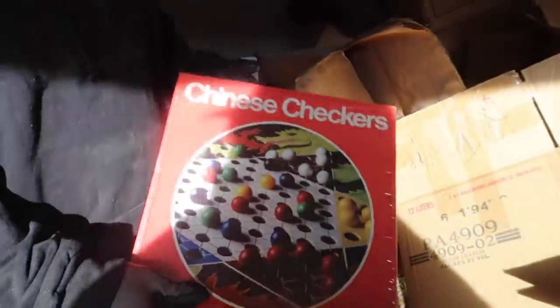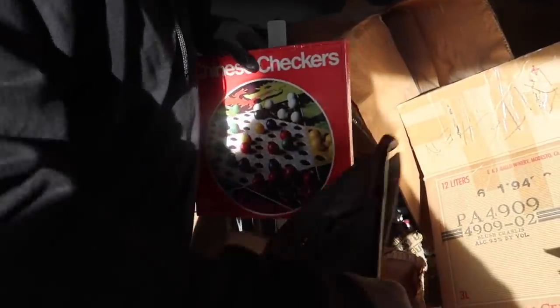Right. I love Chinese checkers. And it's new, sealed. I used to play that with my dad almost all the time when he made me come out of my room. When he made you? Okay.